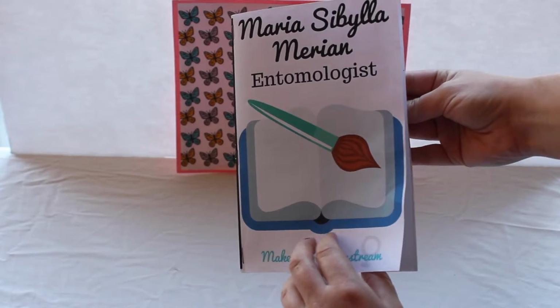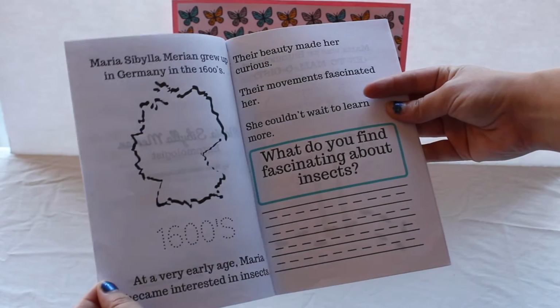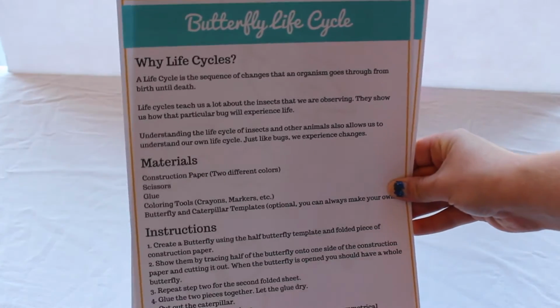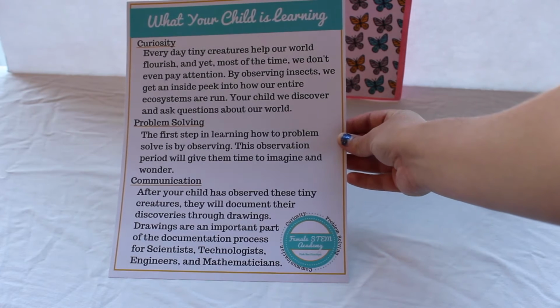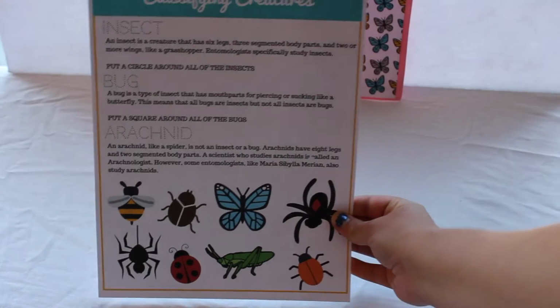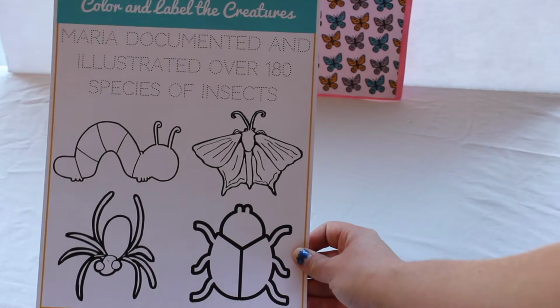for your daughter. Each box comes with a short biography/activity book about the female of the month, a journal page, an outdoor STEM activity with instructions, an indoor STEM activity with instructions, an informational page for you to explain what your child is learning, all of the supplies necessary to complete the indoor activity. The boxes also come with other fun bonuses, such as in this box, we learn about butterfly symmetry, we learn how to classify creatures, and we learn how to label creatures as well.